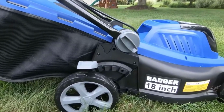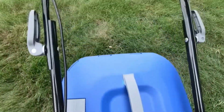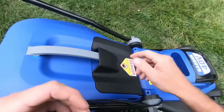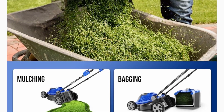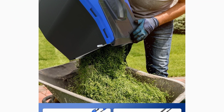5 cutting height adjustments. You can adjust the cutting height directly between 0.98 and 3.14 according to your preference or seasons. 11-gallon large collection bag can hold lots of waste at once, which saves labor and reduces waste disposal costs. This lawnmower can be quickly folded and stored within 5 seconds, which is convenient for storage and space saving.